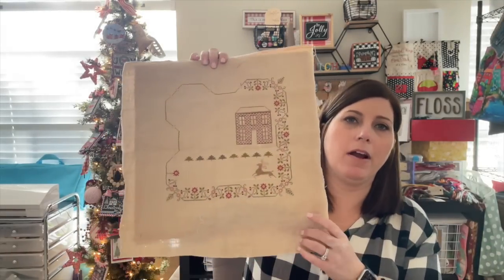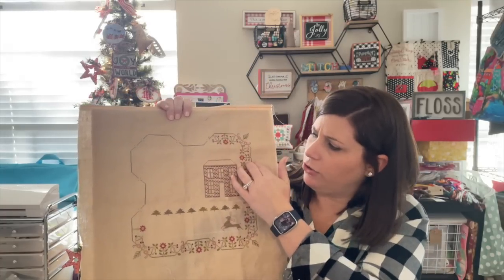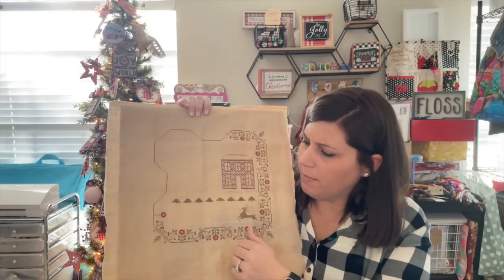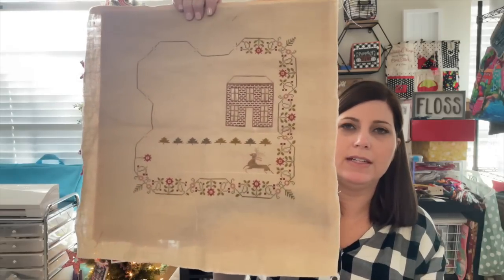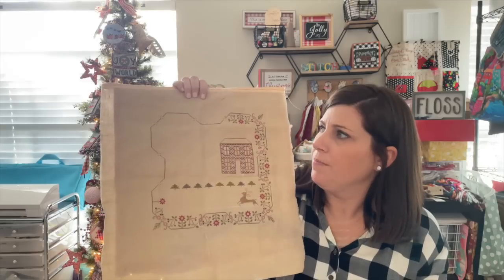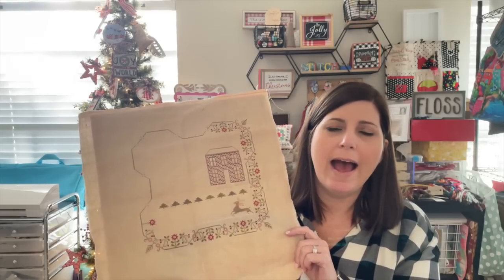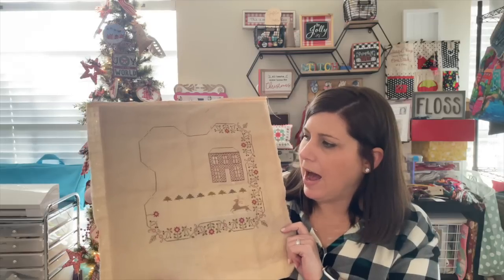And this is where I am. So I just had the two parts of the border in the house. I still have more to do on the house, but I was able to come down, do more of the border. The row of trees, I did one of the deer. I love this piece so much, and it's really going quickly. The border is intricate, and it looks intricate. However, once you get a rhythm, it becomes very easy.